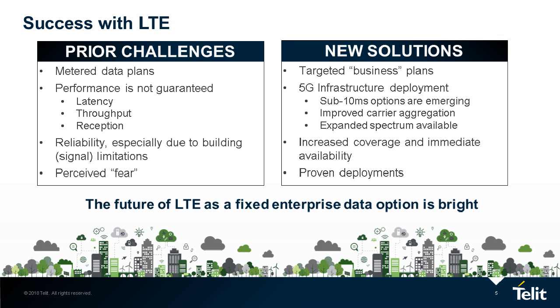when it comes to cellular. Additionally, some of the challenges have been reliability, especially due to building signal penetration, if you will. And we'll talk a little bit about that because we think we kind of have that one whipped in a pretty good way. But we're overall seeing increased coverage options, immediate availability. This is not a topic for this meeting, but Category M IoT type applications, right? They have the ability to penetrate now much further within buildings as well as even potentially going underground.